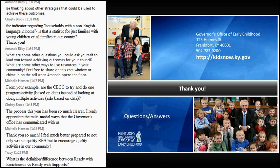We do have a question: what is the definition or difference between ready with enrichments versus ready with supports? Okay, so there are three different levels of readiness. Again, stressing that the only requirement for children to enter kindergarten is their age. All children, if they're age eligible, are quote unquote ready, because that's the only requirement. But the Brigance tool groups into three different categories.